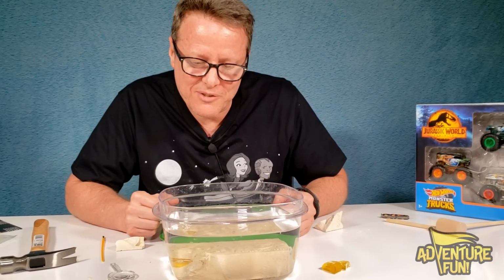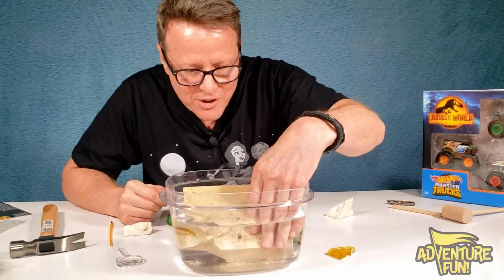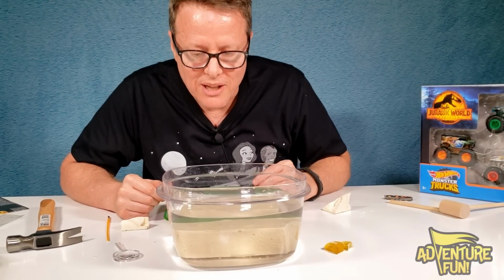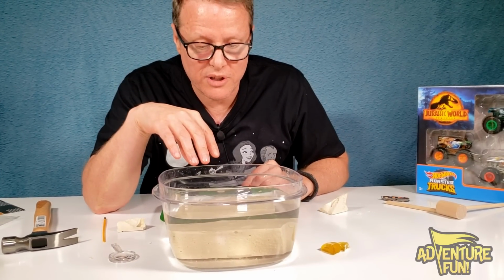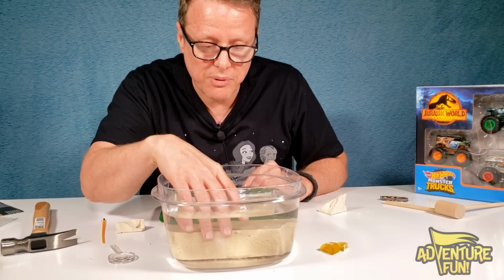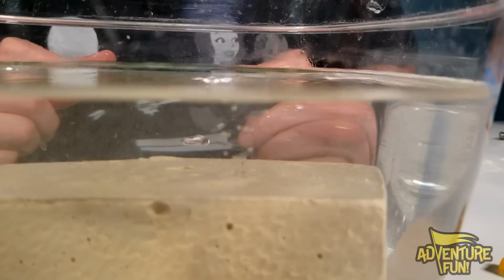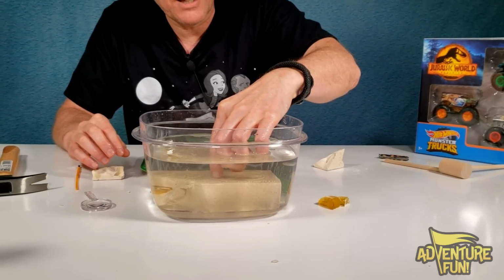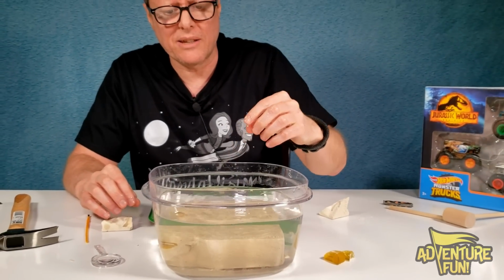How long do we let it sit for? Let's turn it over. Let's see if it's on the other side. Yeah, wherever there's a hole, it's bubbling madly. And this one feels like it's even harder than Treasure X with their plaster. Usually they say 30 seconds and it really softened, but this is huge. That's not even soft yet. We may have to come back in like an hour.